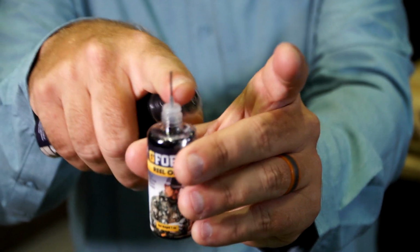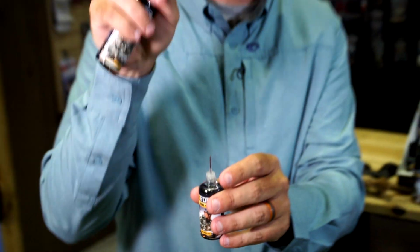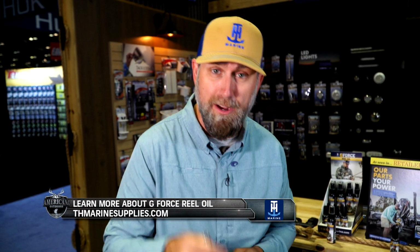But we have always taken care of your boat, transom to trolling motor, but now we're taking it a step further, protecting those investments and those reels. They're averaging $200 plus these days, and this reel oil will keep those things working smooth year after year. Two different options in this, two different size bottles, one with a pump spray, and we have one with an applicator needle style tip that you can get in those intricate areas in that reel. Make sure those reels last for years to come. G-Force Reel Oil by TH Marine.